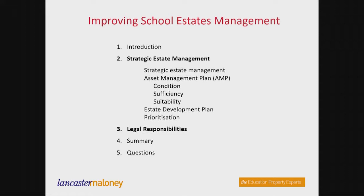So the purpose of this session is we're going to be making reference to some recent guidance that was published by the DFE on good estate management for schools. I'm not going to be reviewing it in any detail, but what we're going to be focusing on is some of the skills and some of the knowledge that's required for good estate management, and then hopefully going to give you some practical suggestions and advice on how you might implement some of that guidance within your setting.